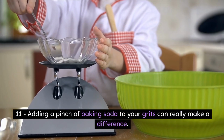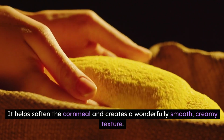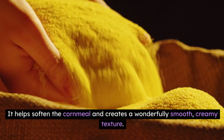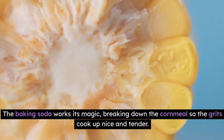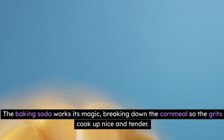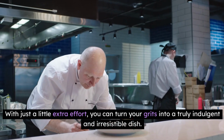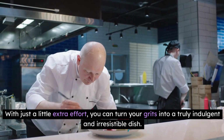11. Adding a pinch of baking soda to your grits can really make a difference. It helps soften the cornmeal and creates a wonderfully smooth, creamy texture. Your family and guests are going to love it. The baking soda works its magic, breaking down the cornmeal so the grits cook up nice and tender. With just a little extra effort, you can turn your grits into a truly indulgent and irresistible dish.